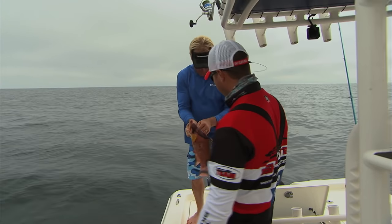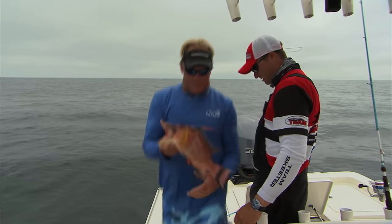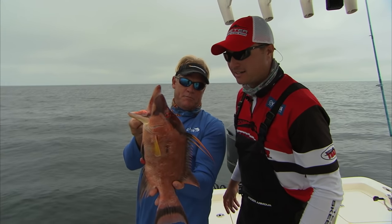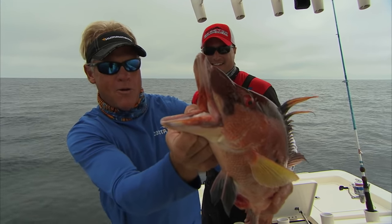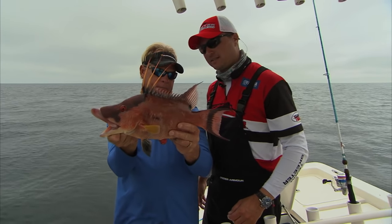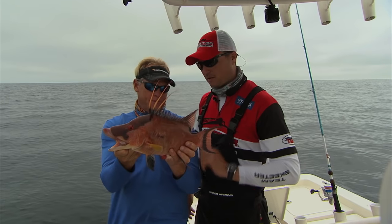Look at that. Get that trocar out of there. Check this guy out, y'all. That fish has the biggest mouth I've ever seen on a fish. I mean, look at that. Wow. And you say they're in the wrasse family, right? Wrasse family, correct. And they use that big mouth to its advantage when he's coming up, opens it up like a parachute.